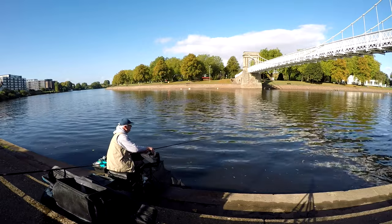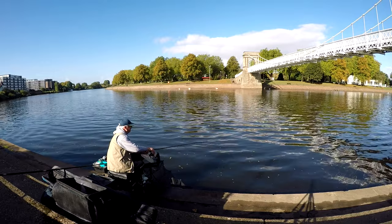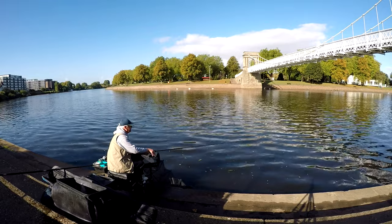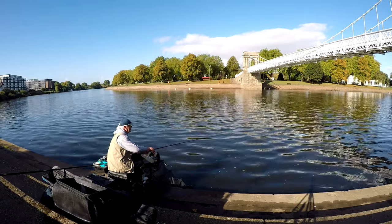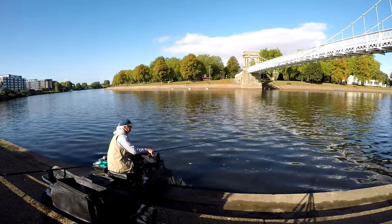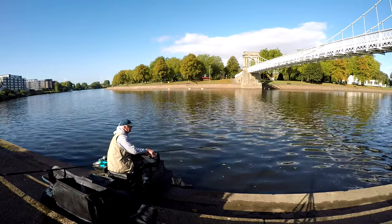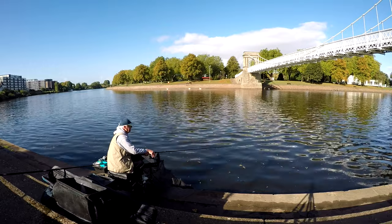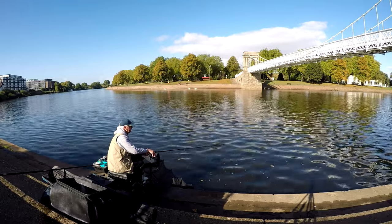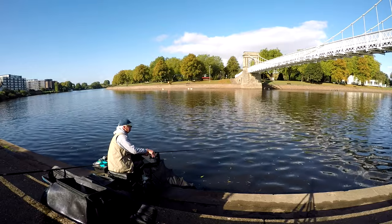Quality roach. I've always found this, I've loved stick float fishing anyway. Always love trotting a stick float down and catching nice fish. Quite a relaxing way of fishing. You always think there's a bit of a skill to trotting the stick float down and altering your rig, changing your hooks, altering your feed. It's really a nice way of fishing a few hours.